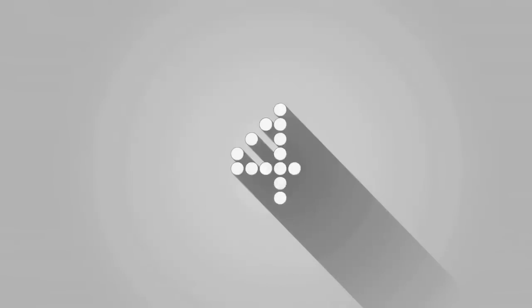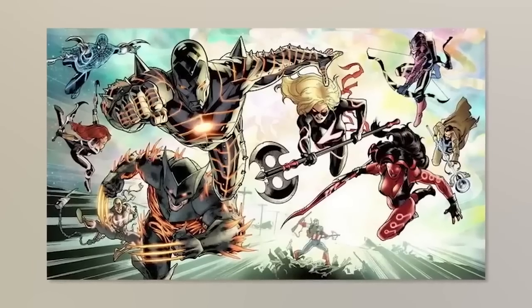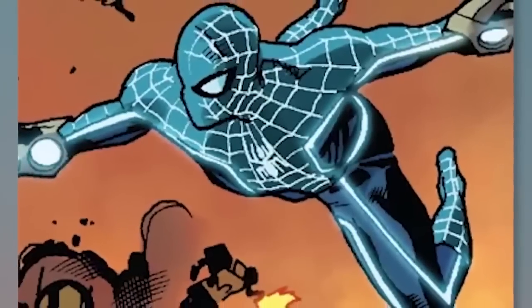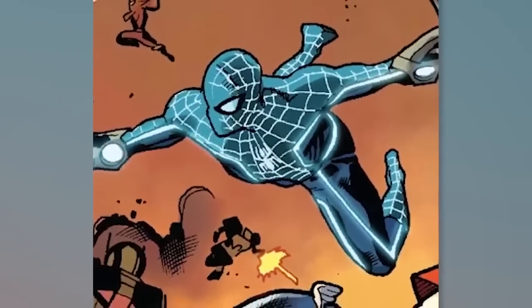Number 4. Uru Suit. During the Fear Itself event, pretty much every hero was given their own set of Uru weapons and armor after Tony Stark made a deal with Odin to allow him to work alongside the dwarves of Nidavellir for Spider-Man to wear in and wield in the upcoming war against the fear god known as the Serpent, aka Thor's uncle called Borson.